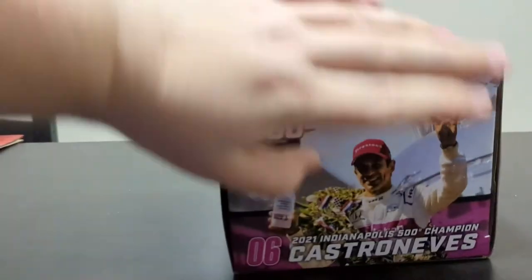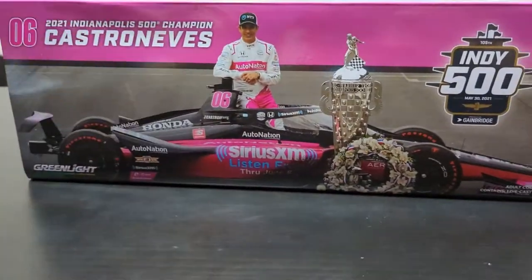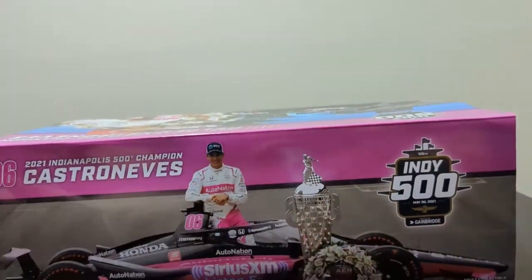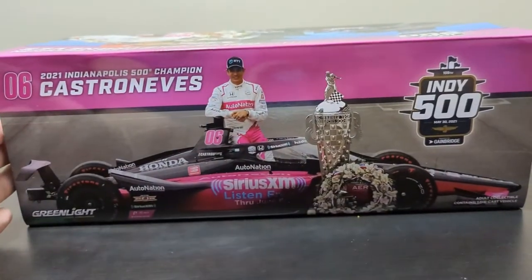This is on the right. This is the actual box, so we'll get into that momentarily. On this side, you can see Helio posed with the car, the Borg Warner wreath, and of course the 105th Indianapolis 500 race logo.